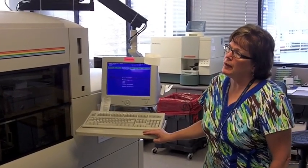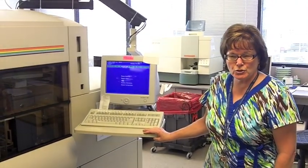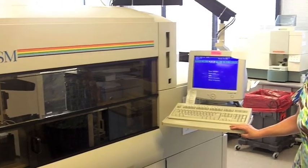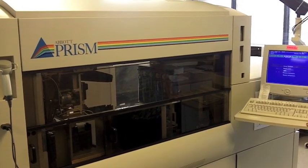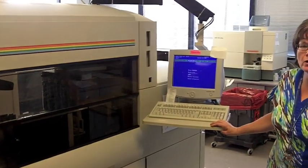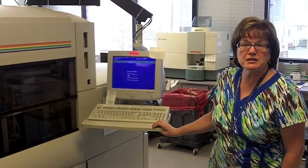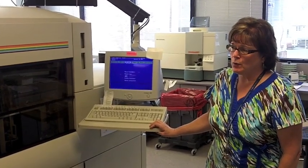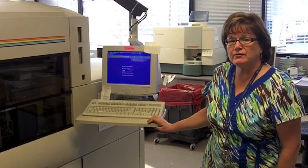This is the Prism, and it is made by a company called Abbott, and it is a very vital portion of our laboratory testing. It does 5 viral disease markers for us. Viral infections are one of the major causes of transfusion problems between a donor and a recipient. So this is a very vital portion of our testing. It will take one sample and do 5 different viral tests.